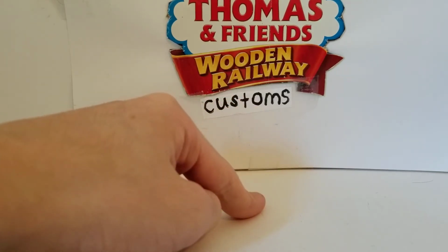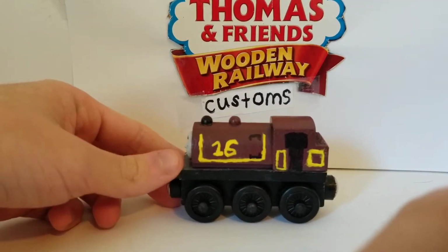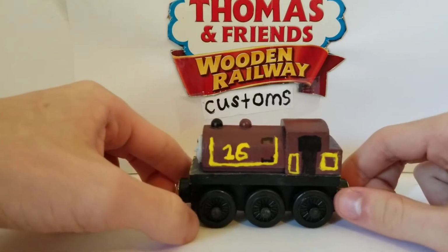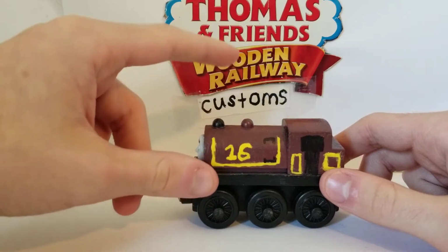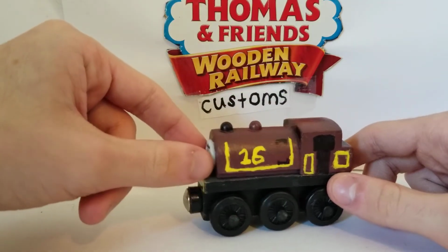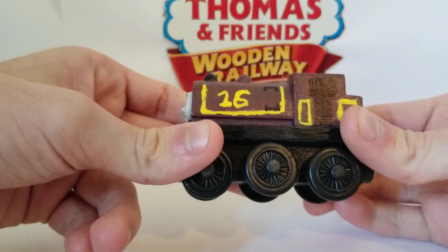And today's review is going to be on my custom of 16. Let's begin with the backstory. 16 was seen in one Railway Series book, Wilbert the Forest Engine, in the story Cab of Wheels. In the story, a character named Wilbert tells Thomas and Toby a story about an engine that used to work at a steelworks that was basically the same class as him. 16.